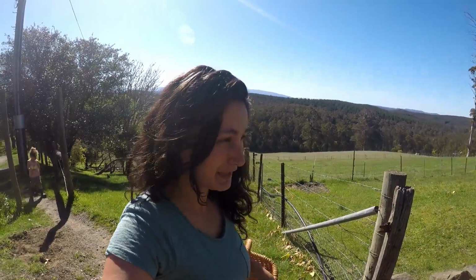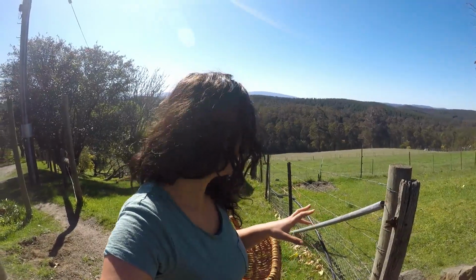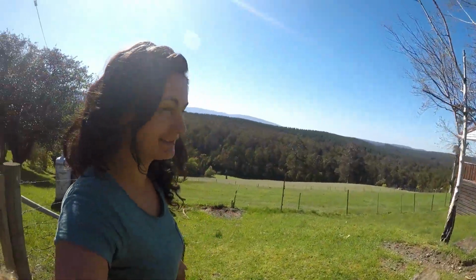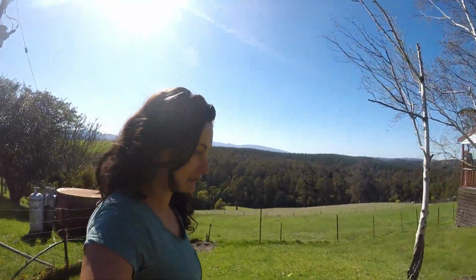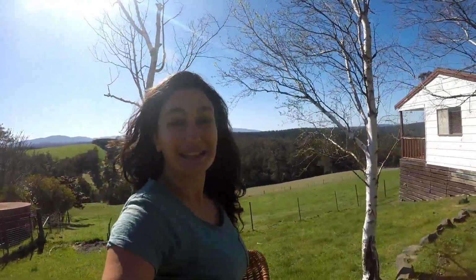I'm hoping to come out here a few times today and grab the eggs before they eat them. The thing is they're being eaten as soon as they're being laid, because I've watched a hen pop out an egg and she was visited by several chickens in the nesting box as she was laying it, and they were trying to eat it. So it's a little bit frustrating.